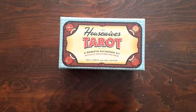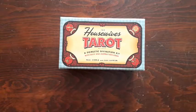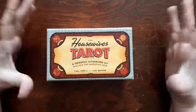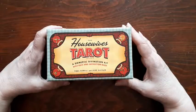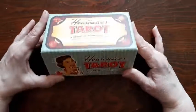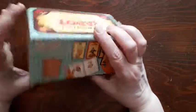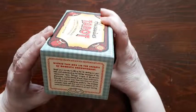Well, I got another beauty today. Well, yesterday or 2 days ago, maybe. I don't know. This is the Housewives Tarot. You've seen this online, I'm sure, on Amazon if you look for tarot cards. This is done by the same people that did the zombie tarot. I believe it's Quirky Press.